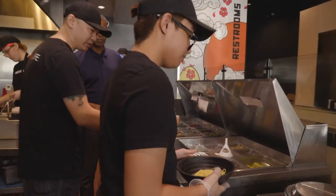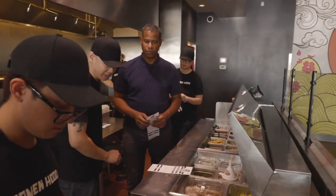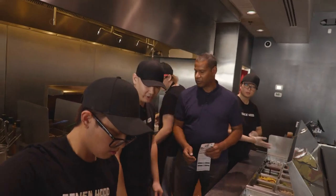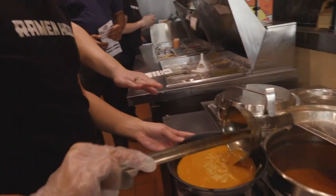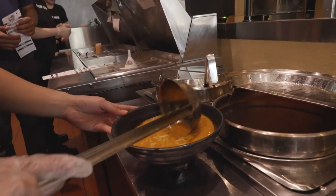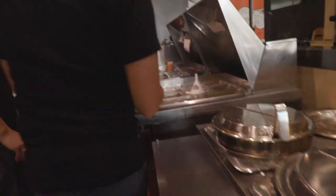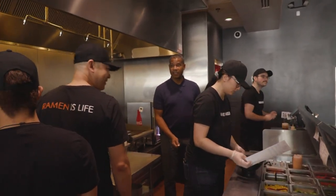So what he's going to do right now is we have a spicy miso broth. So what we're going to do is we're going to ladle the broth right into the bowl. And we typically put our broth right at the top of the noodles. There you go. So it has that nice look to it. All right. And then, wow, this place gets busy. It's crazy here.